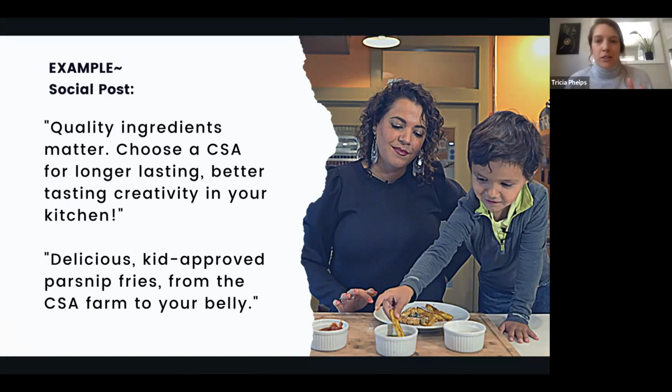And if you want something a little different, maybe a picture of a mom and her son tasting parsnip fries, and you say, "Delicious kid-approved parsnip fries from the CSA farm to your belly." The same idea is that you're communicating the value and the fun of tasting something delicious, and that it comes from the CSA.